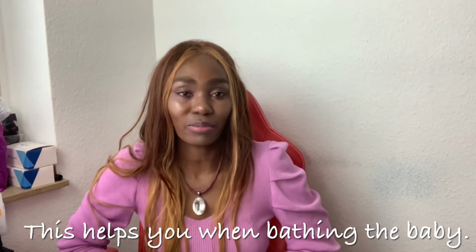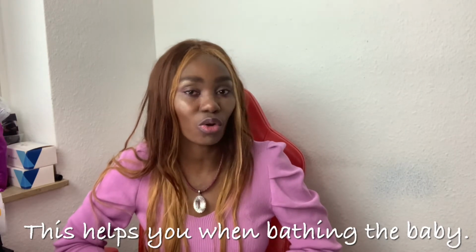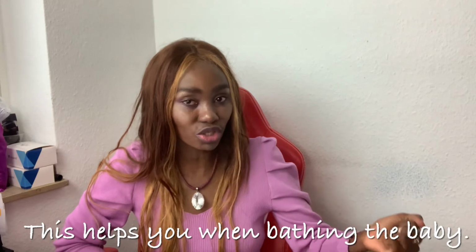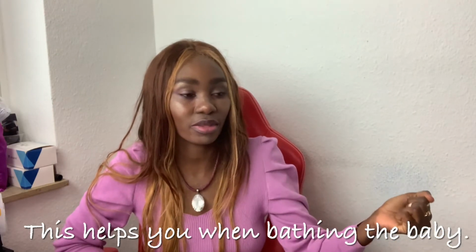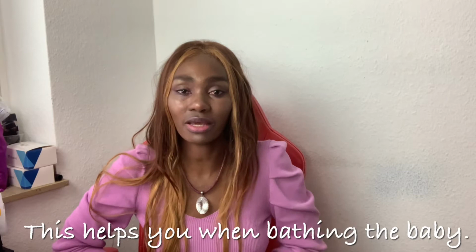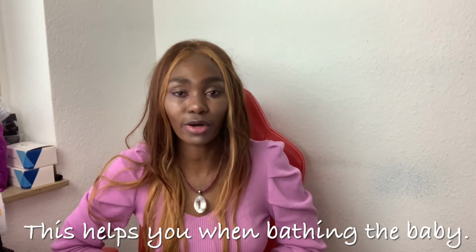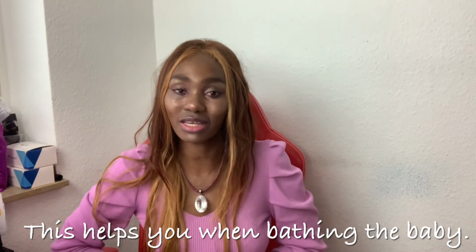But also, if you buy a very small one, then when your baby is growing bigger, I don't know how you're going to cope with that. So I had a bigger one, and you have to always support your baby. Always support your baby on that with the shoulder. You can check on bathing tips, so you see how you have to hold your baby when you're bathing them, so they have no possibility of falling or hurting themselves.